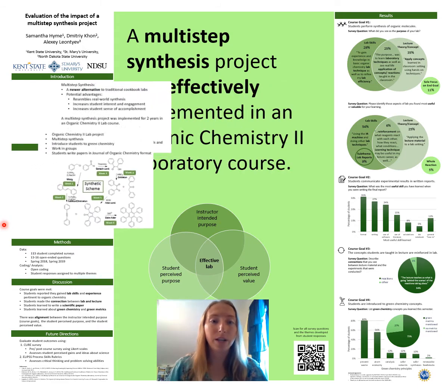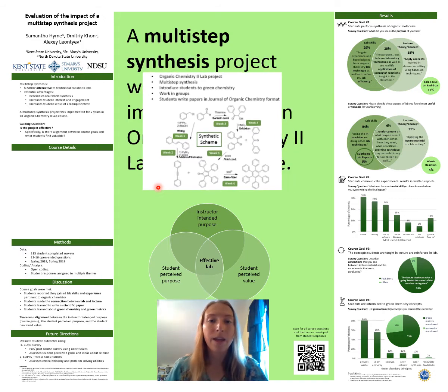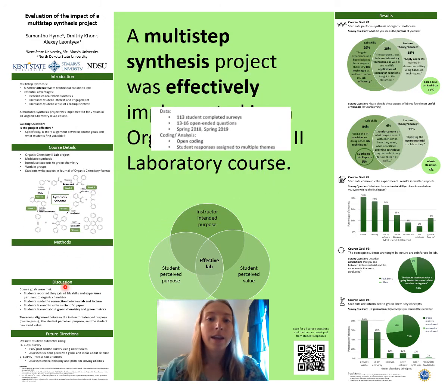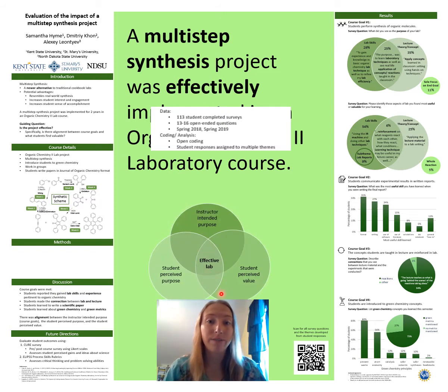And so for this particular project, students work with partners to complete the reactions that are shown in this scheme, and then they also wrote a paper over the synthesis in Journal of Organic Chemistry format afterward. What I did is I analyzed student responses to open-ended survey questions, and I used open coding for this. I was looking to see if the project was effective, and I was looking for this alignment here between the instructor intended purpose, student perceived purpose, and student perceived value.